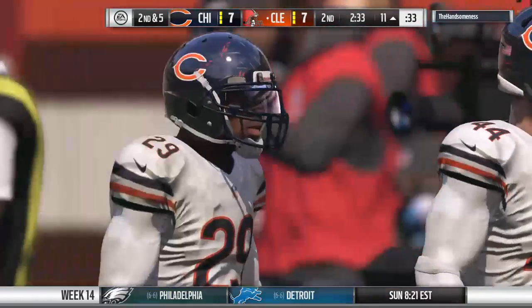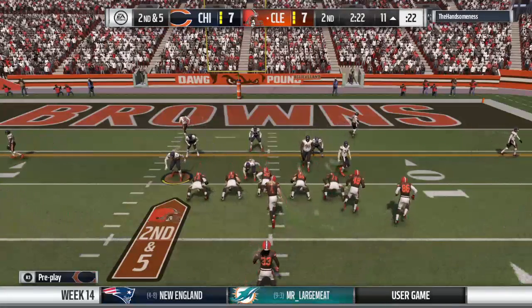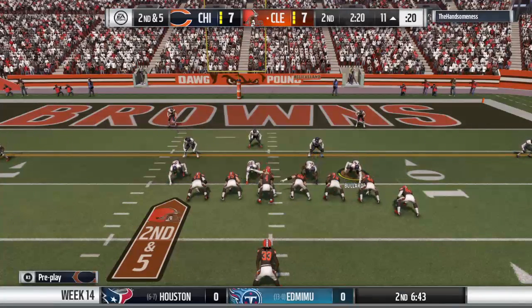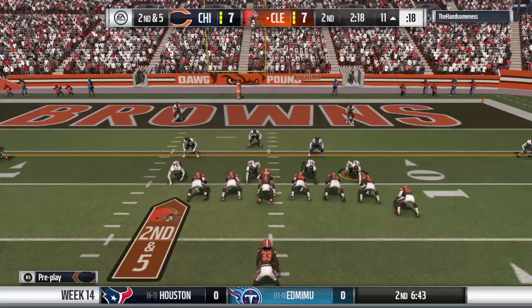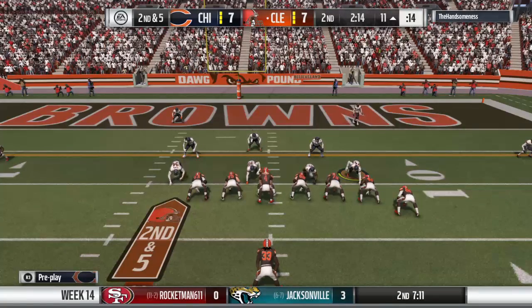The defensive line, though, they've got to figure out a way to out-leverage the guys up front because the offensive line is winning at the point of attack. Blunt, the lone running back. Lucky 56.